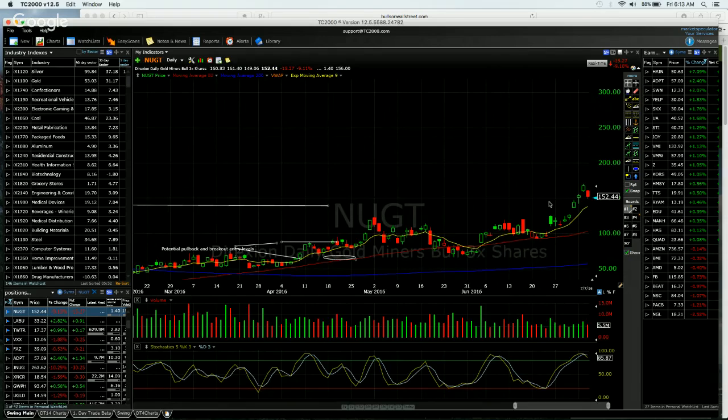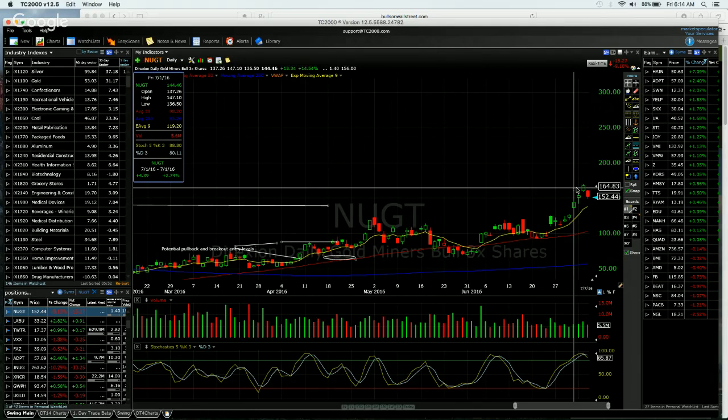And if we see here, Nugget off its base has made over 100% move. And when we get to about 100%, that's when I start to watch for signs of this last big push, which usually leads to a down move. And that's what we're seeing here with Nugget. Our entry here was on this last day, right around 165, somewhere in the 165s here.